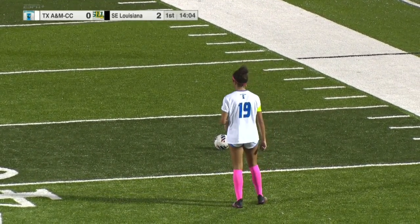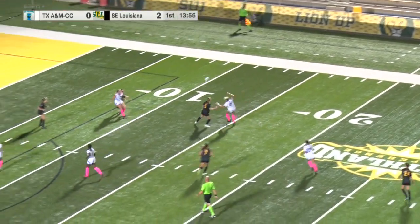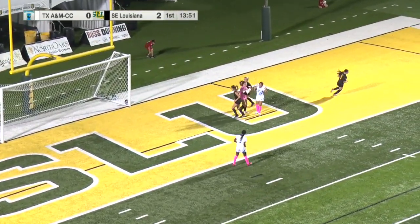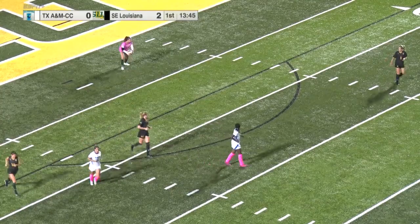Key defender for the Islanders. Interviewed her early in the week. Very nice young lady, and it's easy to see why. She's had so much success this year, as well as the rest of her teammates. Was second team All-Southland last season and looking to repeat the feat this year as only a sophomore.